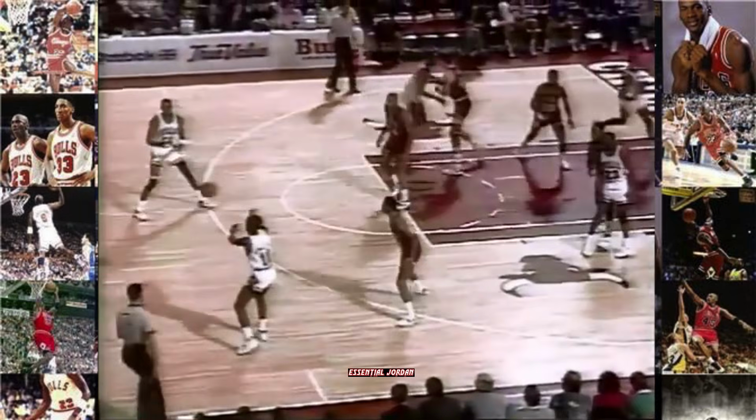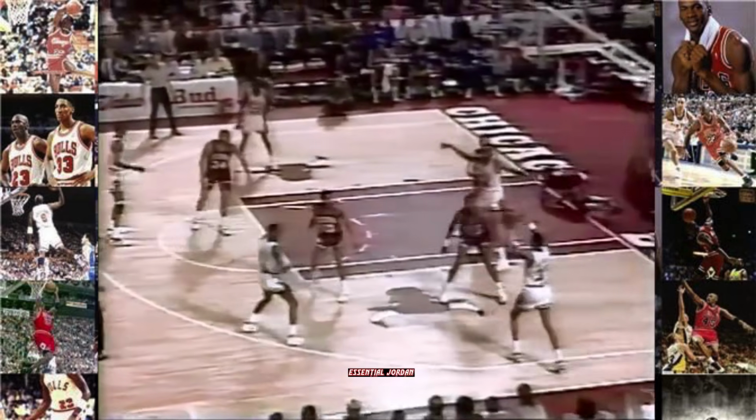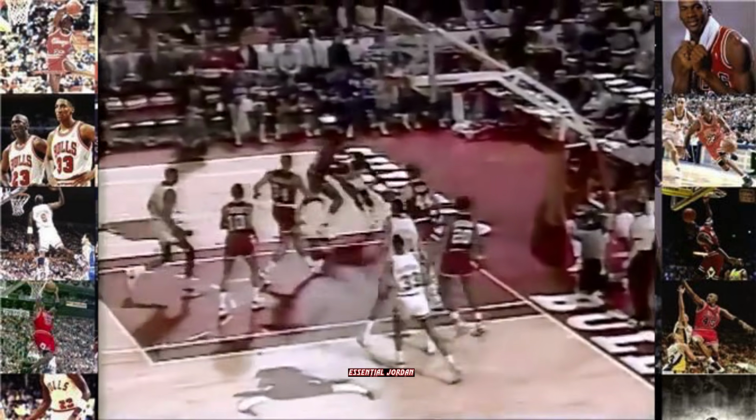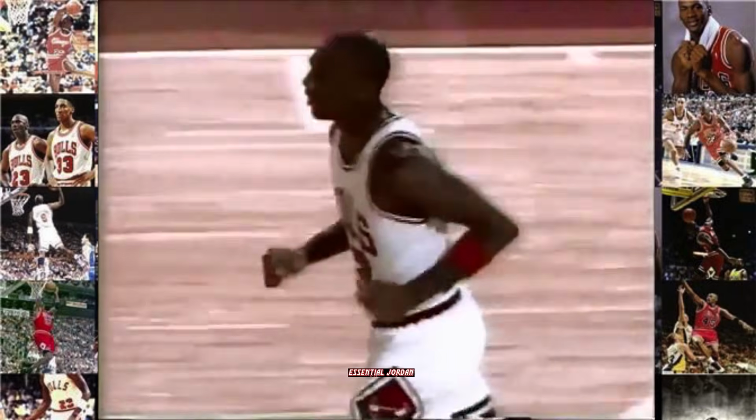And had the lead at halftime. And that was one of the matchups we were talking about. Horace Grant and Charles Barkley. Smith knocked down hard at the baseline. Gets back up. Couldn't recover in time, and Jordan pounds it home.